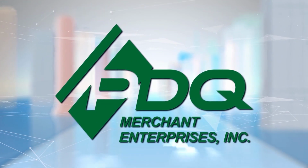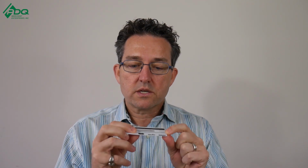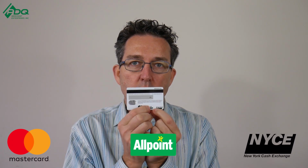Talk about interchange. What is interchange? On your debit card, and we'll show you guys, on my debit card there are three things: a MasterCard logo, an All Points logo, and a NICE logo, which is another bank logo.